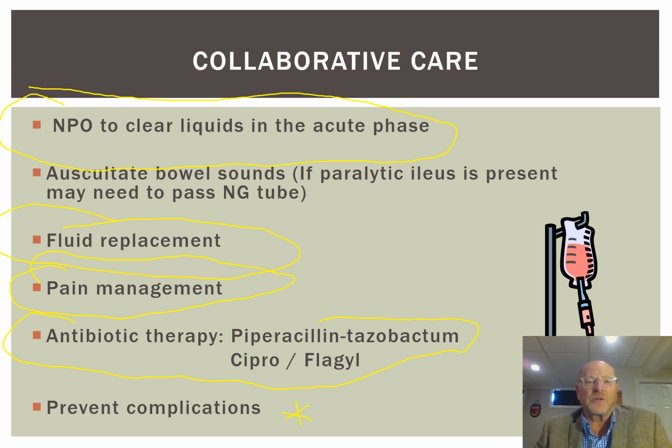So remember that. Also look for orthostatic hypotension, which is an indication oftentimes of fluid loss. Orthostatic hypotension is when the patient has a change of 20 millimeters of mercury less in the systolic when the patient goes from a sitting to a standing position or lying to a sitting position. The systolic will drop by at least 20 millimeters of mercury, and/or the diastolic will drop by 10 millimeters of mercury. So look for that.